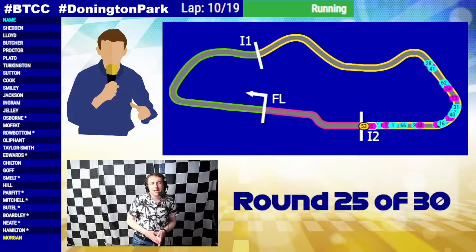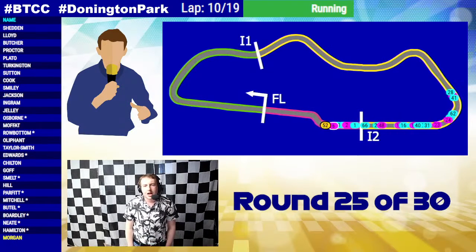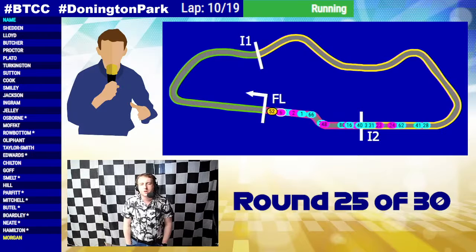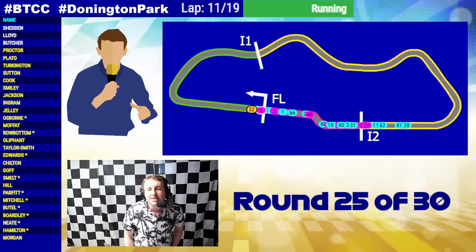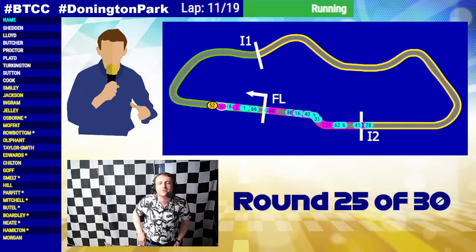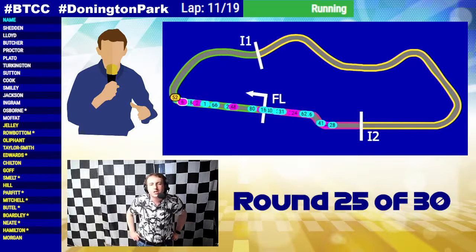That is Ali Jackson looking for a move at the inside of Coppice. As well, going through at Coppice is Stephen Jelly, passing Sam Osborne, but goes a little bit too wide as well. Osborne's going to go side by side with him. They are side by side. Moffat trying to look to the inside as well. Who's going to back out of it? Coming into the Robert chicane. Moffat's there to capitalise on either one of them, and it looks like Osborne's going to go through.